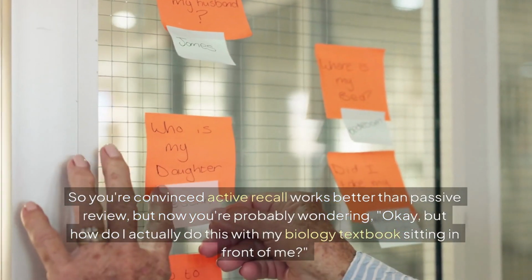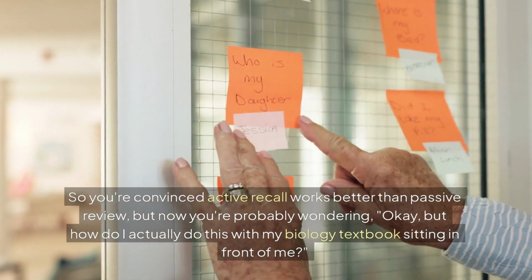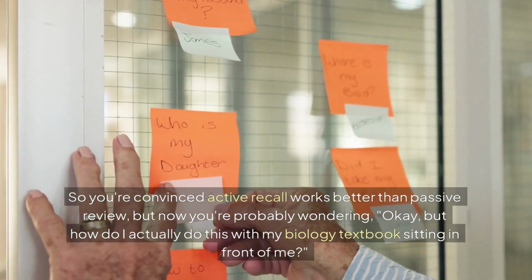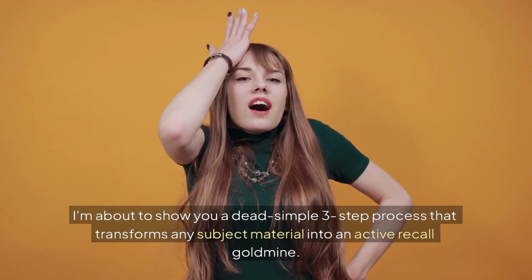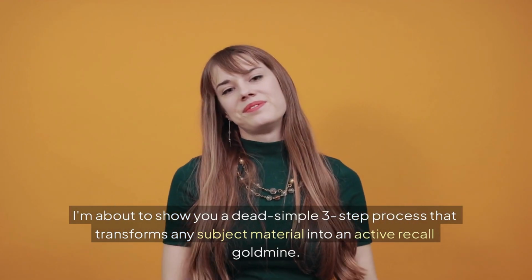So you're convinced active recall works better than passive review, but now you're probably wondering, okay, but how do I actually do this with my biology textbook sitting in front of me? I'm about to show you a dead simple 3-step process that transforms any subject material into an active recall goldmine.